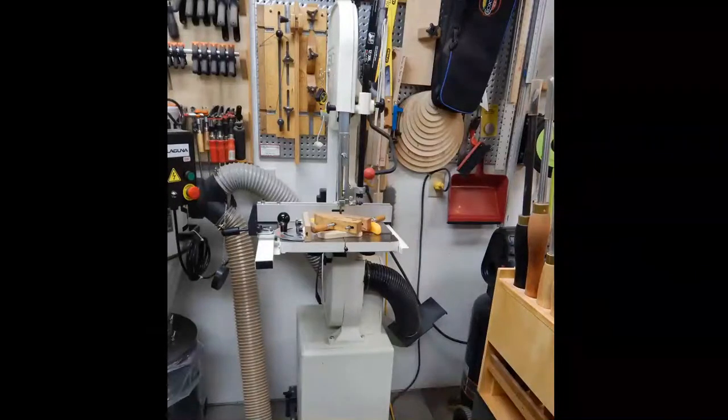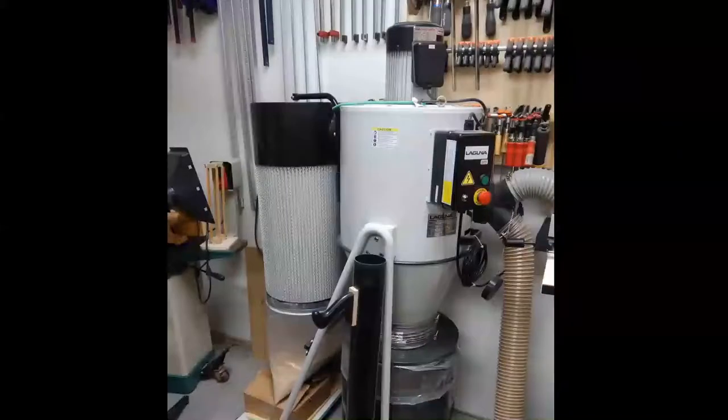14-inch Jet bandsaw. It has a 6-inch riser block in it, so it does pretty much whatever I need it to do. And next to it is a Laguna Cyclone dust collector. This dust collector is not hooked up to ductwork. I have a hose that I drag around from one machine to the other.